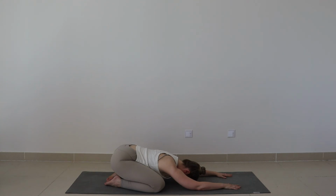As you're breathing in, the ribs can expand sideways and back. And as you exhale, the ribs just soften back in. Let's do one more breath.